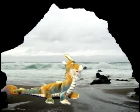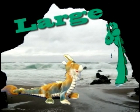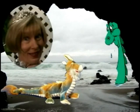Now we're going to visit for a moment Desmond the dragon. He can remember everything, and he will review for us what we learned in our last episode. Take it away, Desmond. Desmond here with my friend, a very large sea monster. Large is a grown-up word for big. Draw a large circle in the air and make the princess appear.